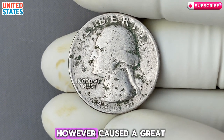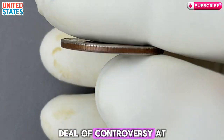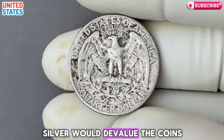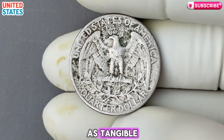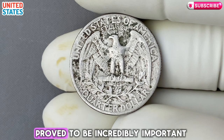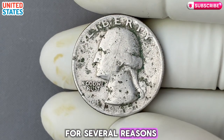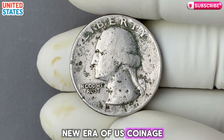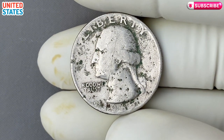The change, however, caused a great deal of controversy at the time, as many people felt that the removal of silver would devalue the coins and affect their status as tangible, precious assets. However, the 1965 quarter proved to be incredibly important for several reasons. First, it signaled a new era of U.S. coinage that would last for decades.